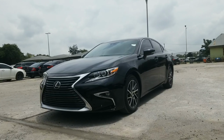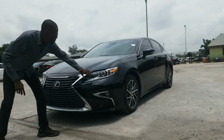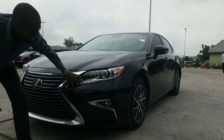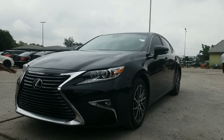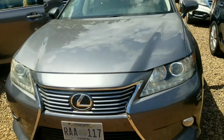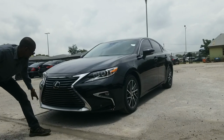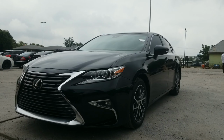So taking a look at this exterior design, we can see how striking and how sharp this vehicle does look. Right in front, we have two projector headlamps and this striking DRL headlamp, which just looks nicer compared to the model that it replaced. The previous generation doesn't look as beautiful as this, but this just looks perfect. This vehicle has the spindle grille, with a chrome finish all over the spindle grille here, and we have a very huge Lexus badge right in front.